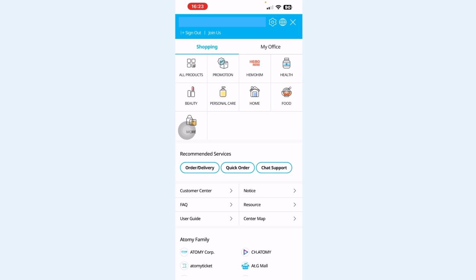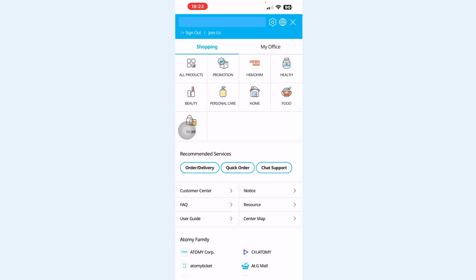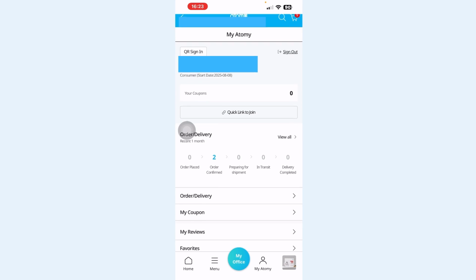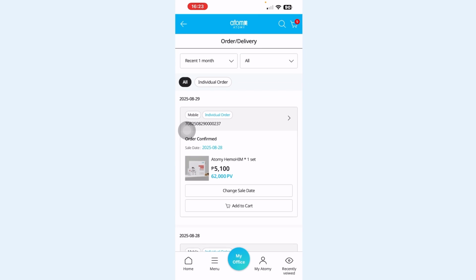And okay. You can see here underneath in the middle: order delivery, quick order, and chat support. Go to order delivery, and there you go. You can see that it is really there. See, there are two orders confirmed because I had another previous order, and you can view that. View all. There you go. It shows that my Atomy order of Himuhim went through. So that's just one way of checking, just for you to know that you can track your order.